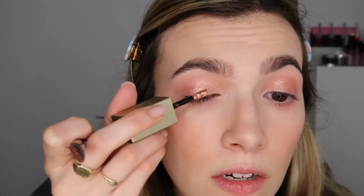Pop it on the center of my lid, just right where my pupil is. See how that put a pop of brightness in the center? Just a little bit. Same thing on the other side. And then if you feel like you need to blend that out, I would go in with the brush that we used to apply the Almay shade and just tap, tap, tap. But look how pretty that is.